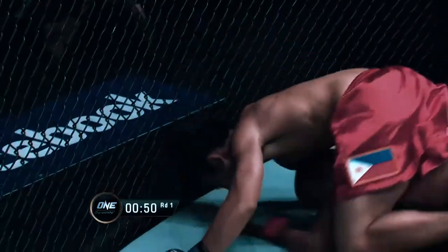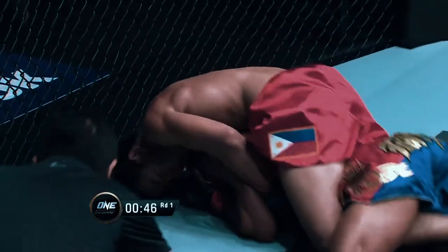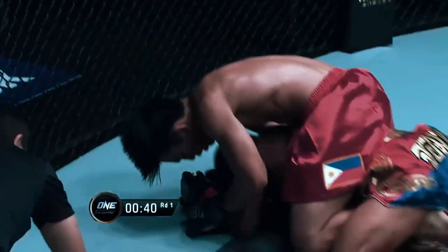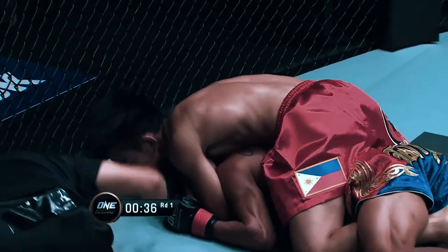So what can he do with 50 seconds left in the opening round? Plenty of time to do some damage. He's a little bit high up on the back. He's trying to flatten him out. You can see Pacio, now he's going to rain down some punches. Uh-oh, one hand's under the neck. There's a rear naked choke.